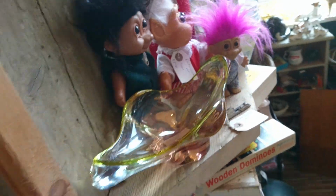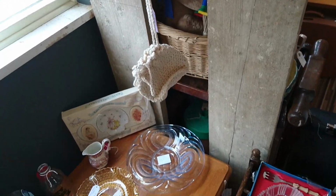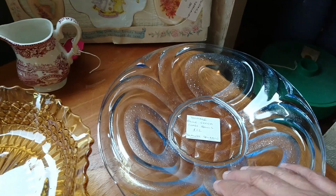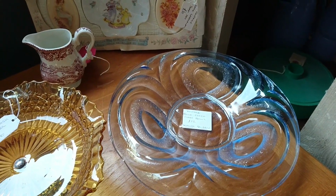Let's go into the next store. What have we got in here? Oh, look at this. What's in this? It says Czech. I think they're probably right. Looks like something Stölzle would do.